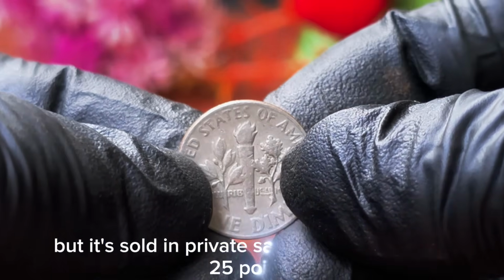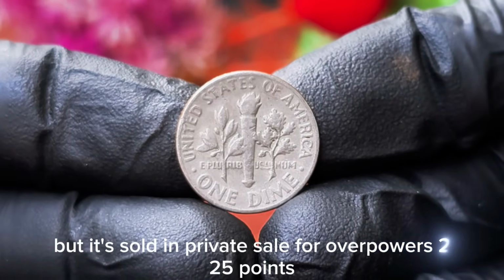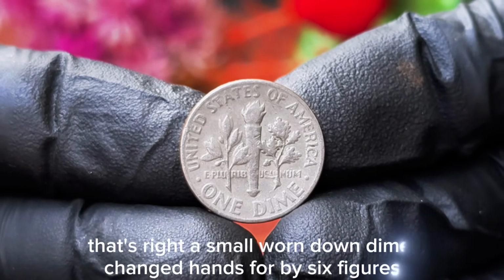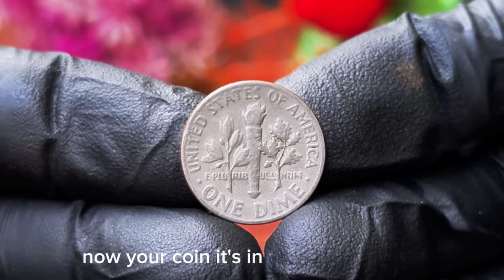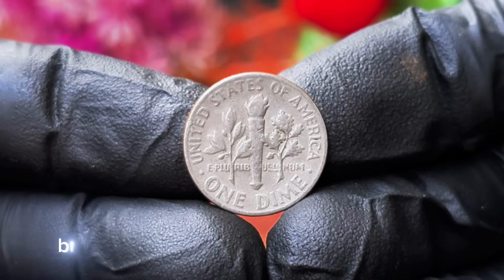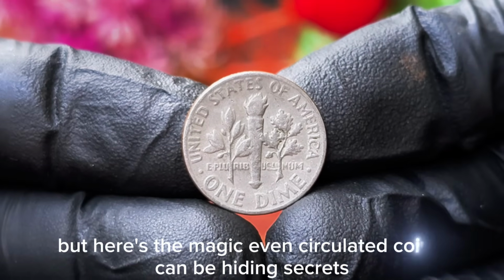But it sold in a private sale for over $225,000. That's right. A small worn-down dime changed hands for six figures. Now, your coin, it's in good condition. That's not mint state, not proof. But here's the magic. Even circulated coins can be hiding secrets.